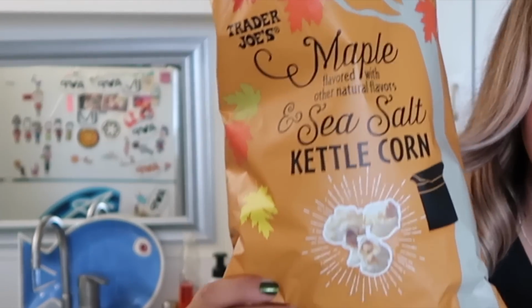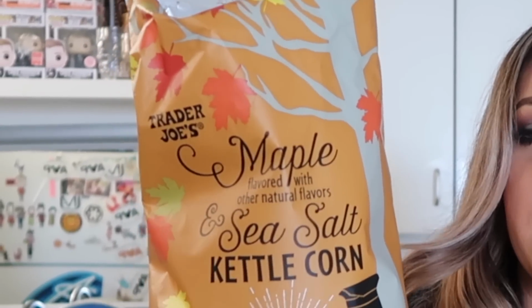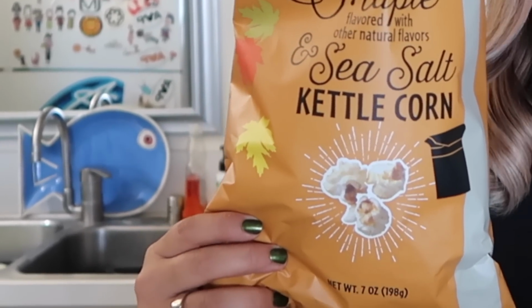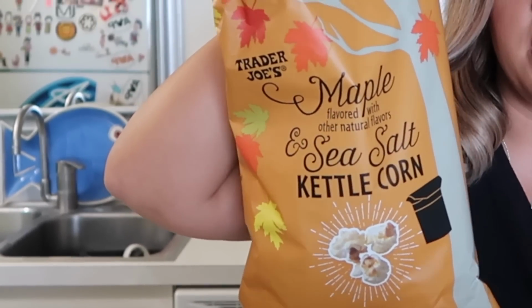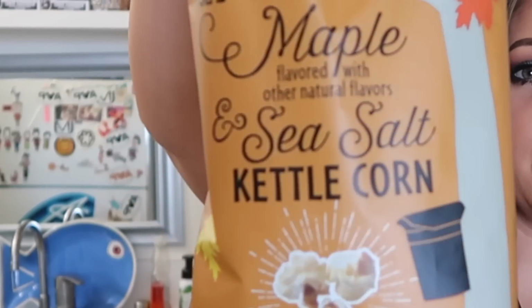The thing I liked about this best, besides the cute packaging, is that you expect something that's maple flavored to be overly sweet, but the beauty of this is because it's kettle corn, it has the salt to balance out the sweetness. Now, even if I didn't like this, to be honest, I think I would purchase it again just because I like the bag so much. Like, how cute is that?